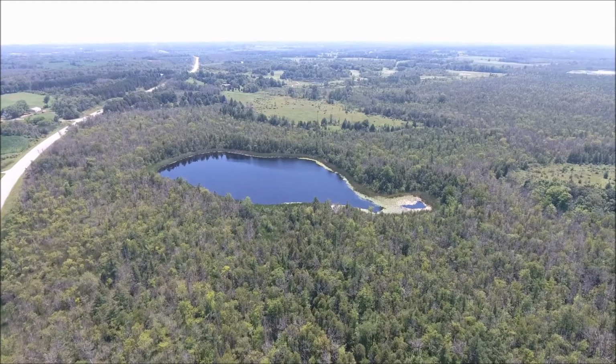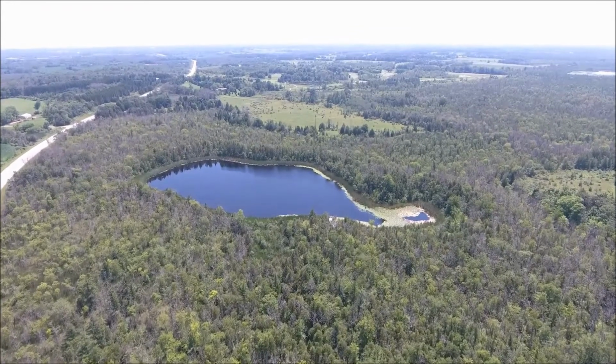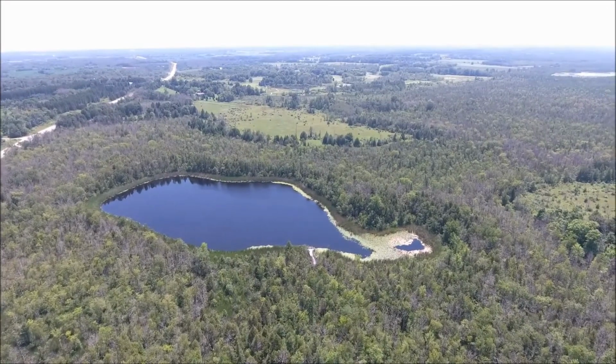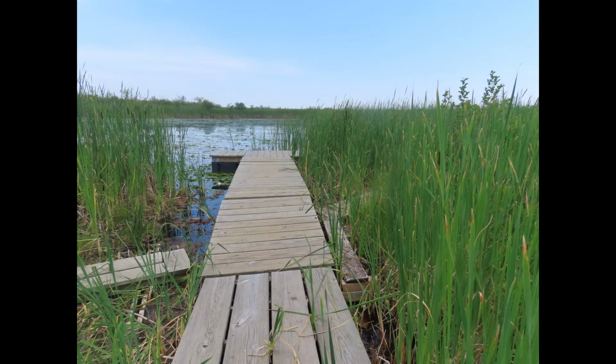Welcome back to our second part in our three-part series to explore the Cedarburg Bog via drone. In the first series, we talked about Watts Lake, which is open to the public at the north end along Highway 33, but it isn't the only lake in the bog that is open to the public. On the southern end of the bog, Mud Lake, the largest surface area lake in Ozaukee County, is accessible via a boardwalk that the members and volunteers of the Friends of the Cedarburg Bog built in 2016. Our drone flight continues as we explore Mud Lake from the air.